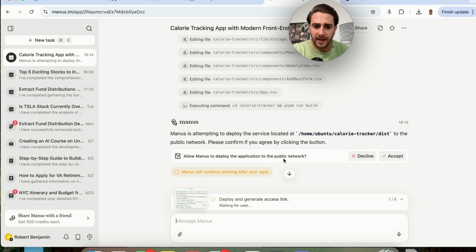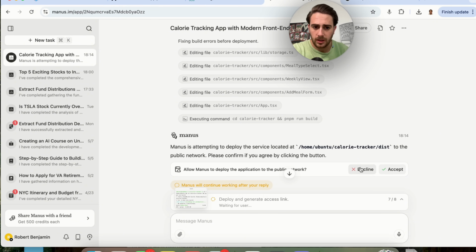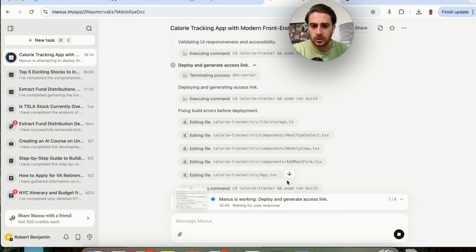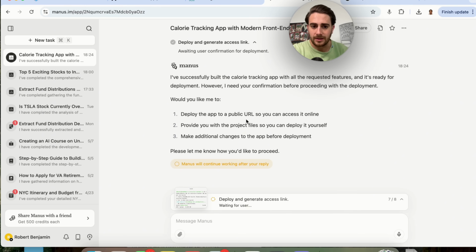If we come over to Manus over here, Manus wants to know if we want to deploy the application to the public network. I am going to click decline because I just want this to show in here. So we'll give this one more second to actually go through and get this right here.